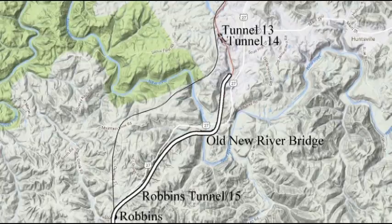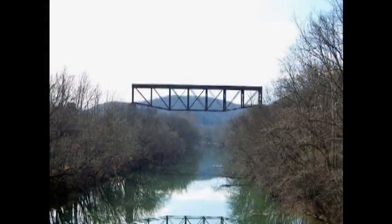Then the line went through the former tunnels of 13 and 14 before getting back to the railroad line in Helenwood, Tennessee. Although the old line is now abandoned, one of the trusses for the old steel trestle bridge still remains and can be seen off of Highway 27.